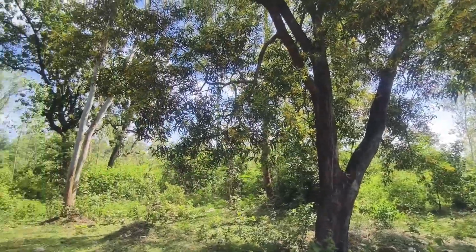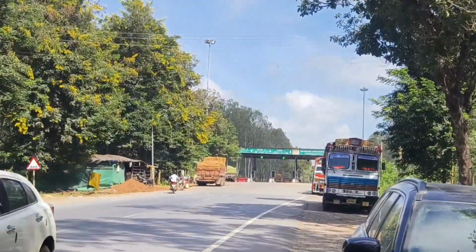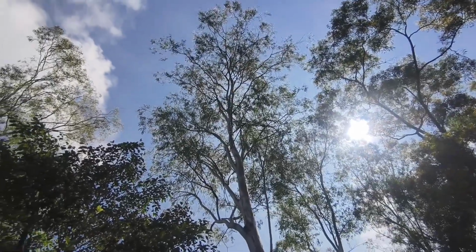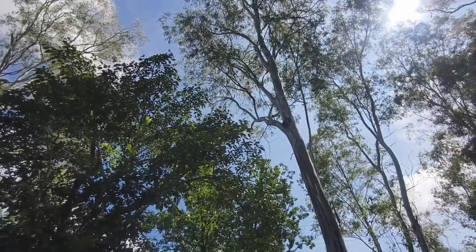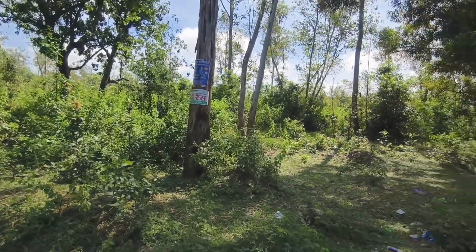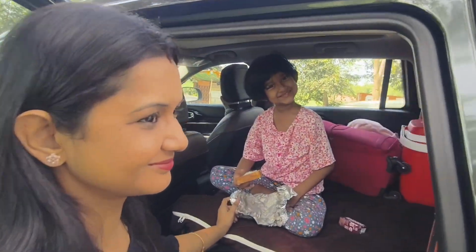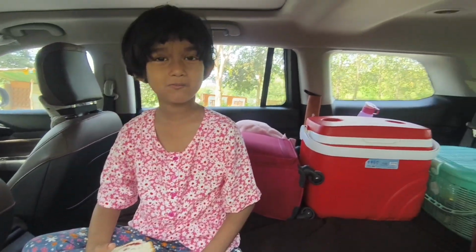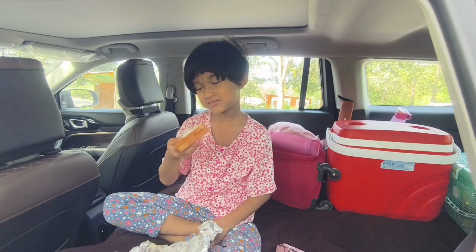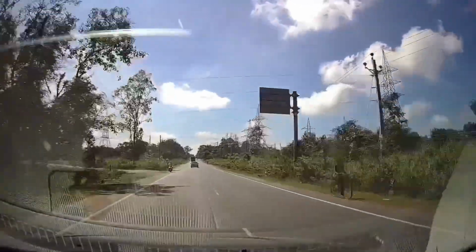We are now somewhere before Kondagaon. These tall trees are giving us nice shades. Under these cool shades, our sleeper class passenger is having her breakfast. Now you understand how important it is to save trees. After a short break, we are back on the road once again.